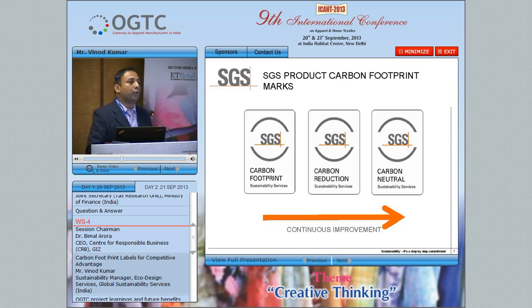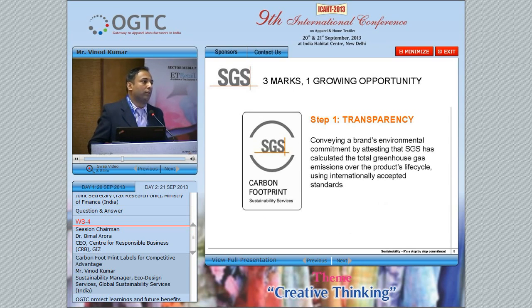Then finally there is a carbon neutral label, which is very lucrative to many companies, and I have seen on the internet companies who claim that they are the first company in the world to have carbon neutral. I saw a company from Sri Lanka selling tea, and they claimed they are the first company in the world to have a carbon neutral label. Marks and Spencer also had the carbon neutral label for their lingerie, a product made in Sri Lanka.